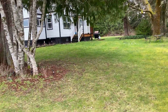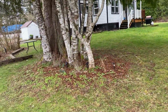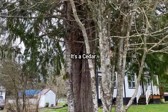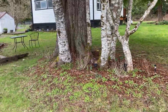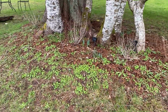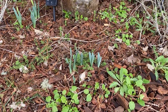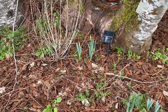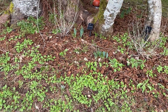It stays pretty shaded, so this is pretty much all moss in the front here. This little area under the Douglas fir, and I think this is an alder. This little area also has some tulips coming up, which I did not plant. I didn't realize all of these were here. This is really exciting. I had no idea these bulbs were here because we bought this place in July, so that was far past spring blossom time.